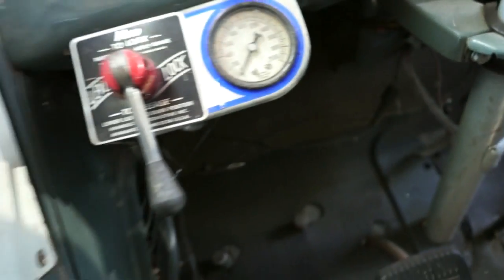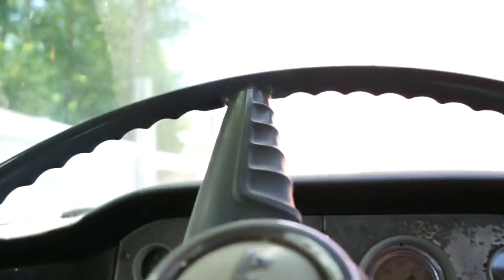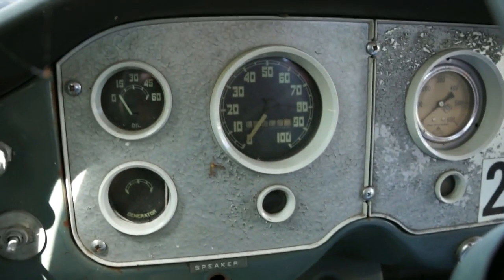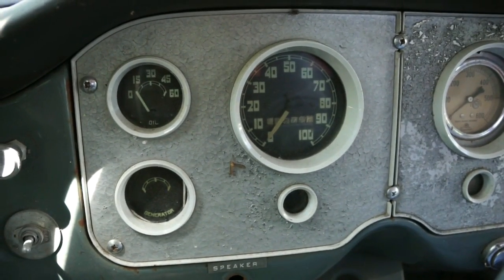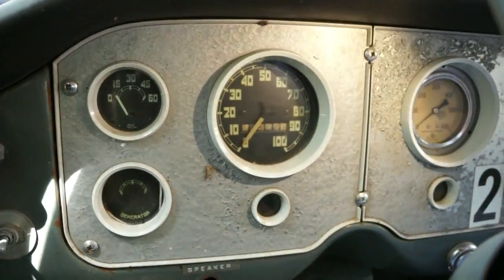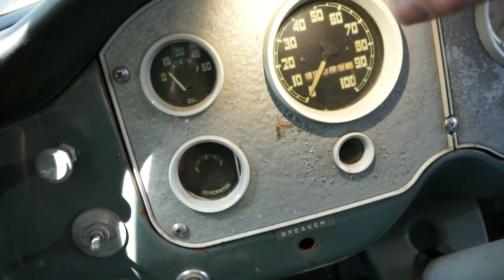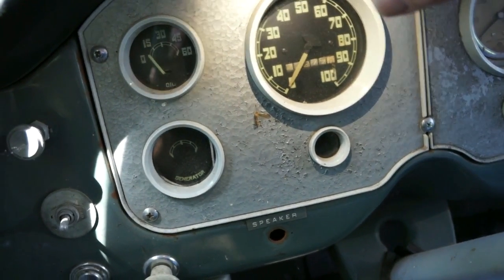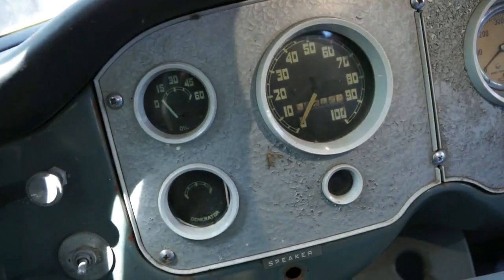Do we have mileage on the odometer? I was trying to read it. I'm going to need a light. Do you happen to have one handy? We'll come back. Oh, he's got a light. Us old guys with old eyes, we got to brighten things up. All right. 22,279.8. So call it 22,280. All right. Not bad. And this is fire engine number 2.